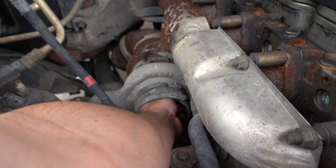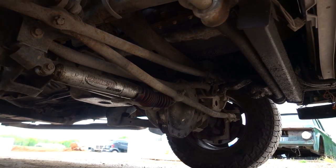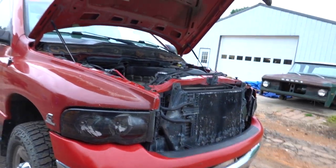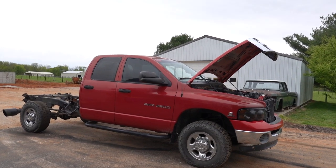Oh yeah, turbo. She's mint. Oh yeah, she's mint. She's good. One other thing underneath here. She's definitely got some leaks on her, but that's okay. We can take care of all this stuff. That's the fun part. So I'm pretty excited, not gonna lie. I mean, not that I am always not excited, but yes.